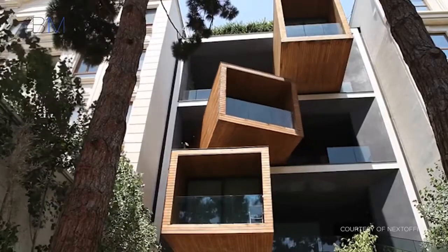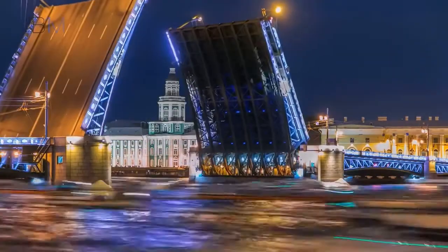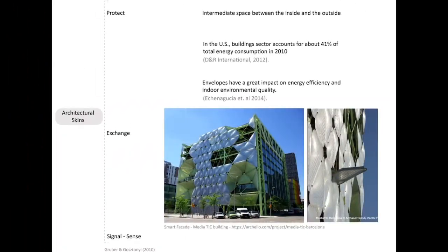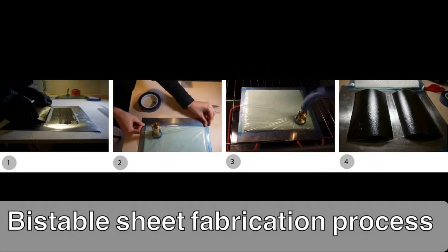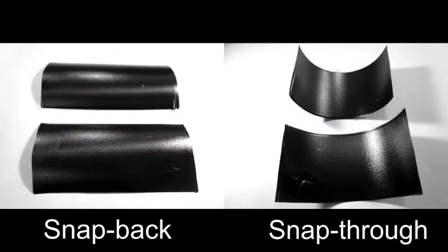Cutting-edge technology has allowed designers to develop architecture that responds to environmental stimuli in more interesting ways than ever. In the current context of increasing environmental concern, architects and engineers have sought to redesign building envelopes to improve their environmental performance. Our project mentor's preliminary studies focus on the fabrication and testing of bistable laminates that exhibit a snap-through behavior with a small energy input.